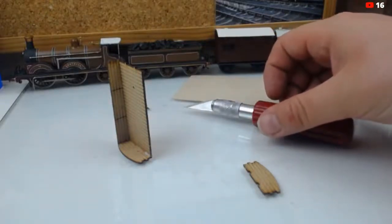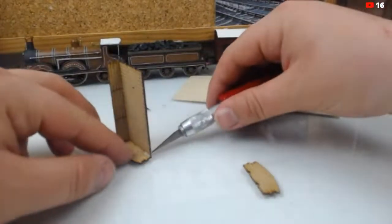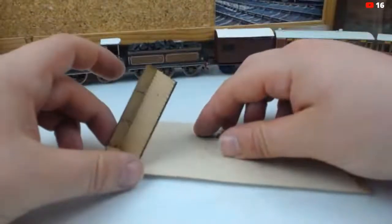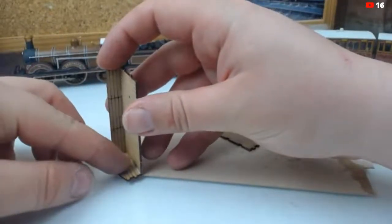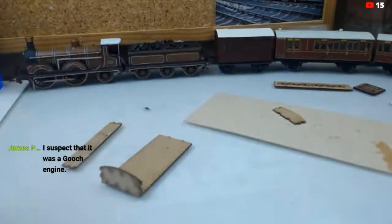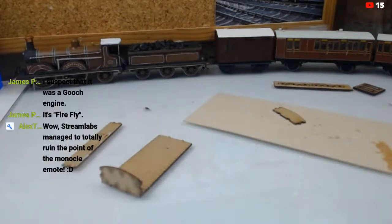I have on my desk now a model of Class 47 named after a very early Great Western engine. Yeah. But was that early engine designed by Brunel or the far superior designer Daniel Gooch? Right, that one's stuck-ish. I suspect it was a Gooch engine. It's Firefly. Yeah, Firefly was a Gooch engine. Much better than anything Brunel designed.